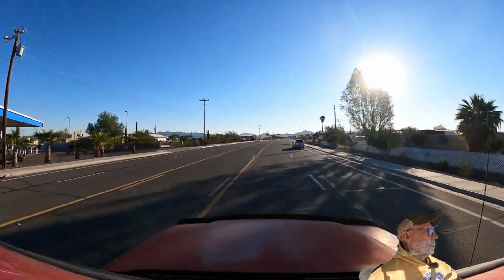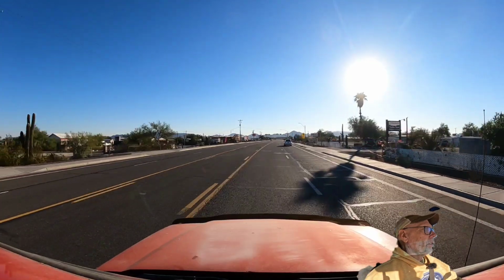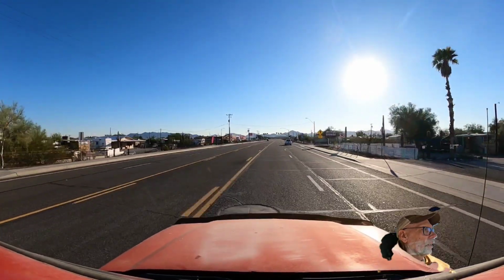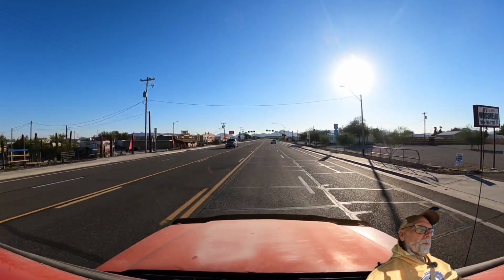All right, on the left here is Coyote Fresh. Really good with their meats and everything. I love stopping in there. I spend a lot of time in there. Grab their cherry turnovers too, they're awesome.